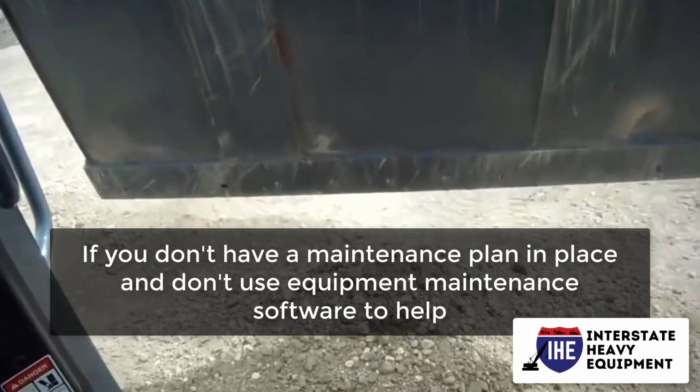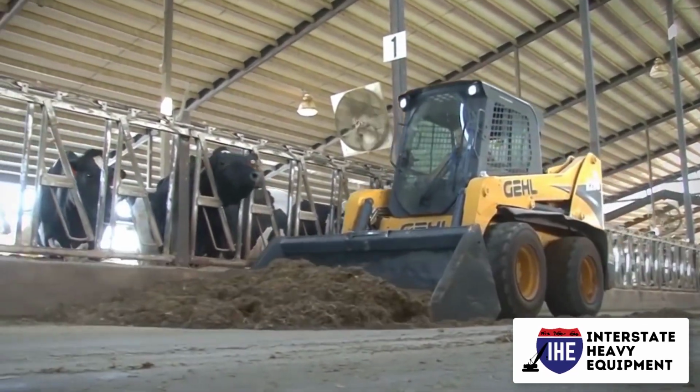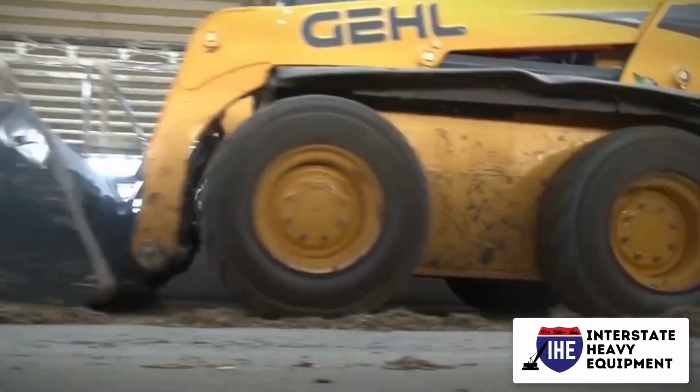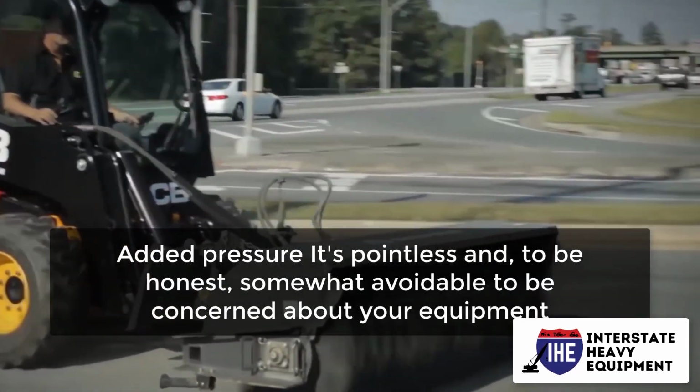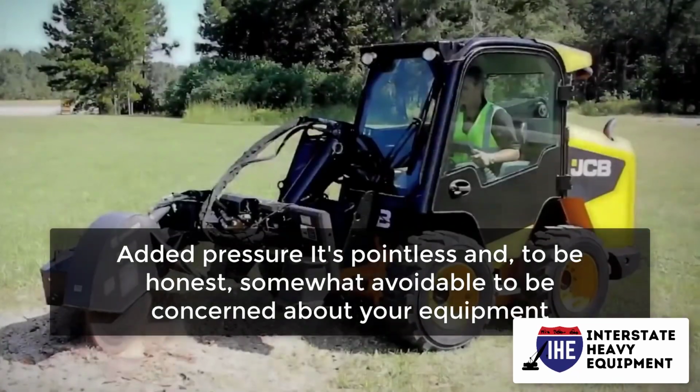If you don't have a maintenance plan in place and don't use equipment maintenance software to help, the looming threat of problems should make you feel compelled to act quickly. Added pressure. It's pointless and, to be honest, somewhat avoidable to be concerned about your equipment.